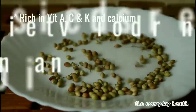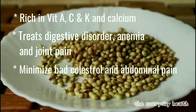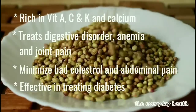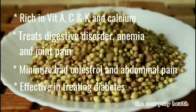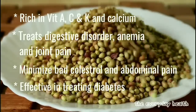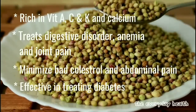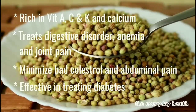Next is the coriander seeds. This is rich in vitamins A, C and K and also calcium. It is rich in folic acid also and it helps to treat digestive disorders, helps prevent abdominal pain, minimize bad cholesterol, cures anemia and even helps in treating joint pains. When it comes to treating diabetes, it does exactly the same as the fenugreek seeds. It lowers blood sugar level and improves glucose tolerance. The coriander and the fenugreek seeds when combined and taken regularly will definitely lower your blood sugar level.